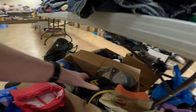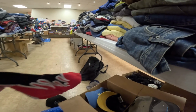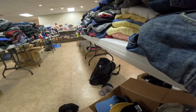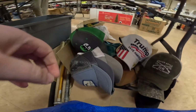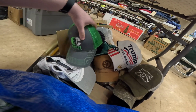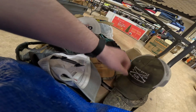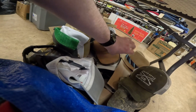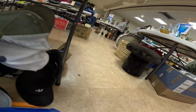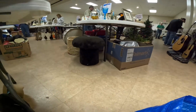Not a whole lot of clothing resellers here. Usually clothing resellers are hitting these hats hard. Not sure what's going on, but I find another box of hats. So I have to go through it. Trump hat there, some sort of fishing hat. Decent hats. I mean, there's even some Adidas hats there. I could have bought more than what I did, but I just didn't see anything that I really... I have lots of totes of just basic hats. One day I'm going to have a sale and just sell them all.